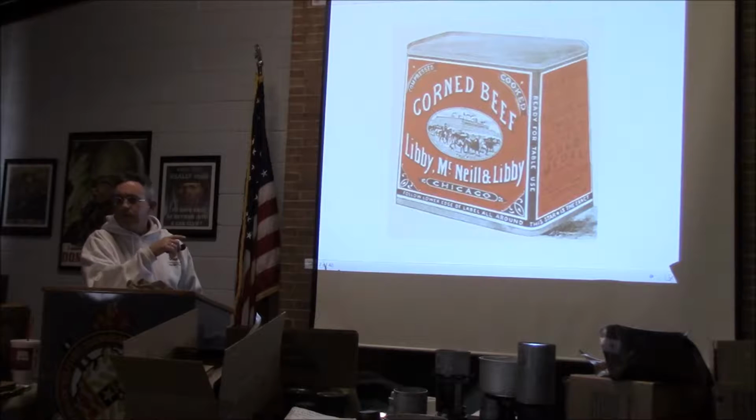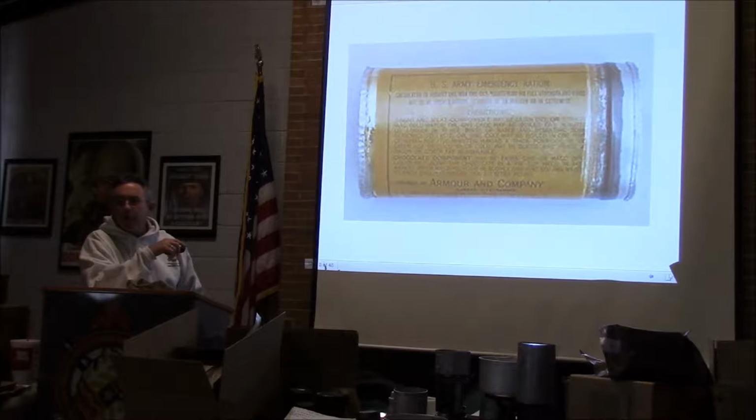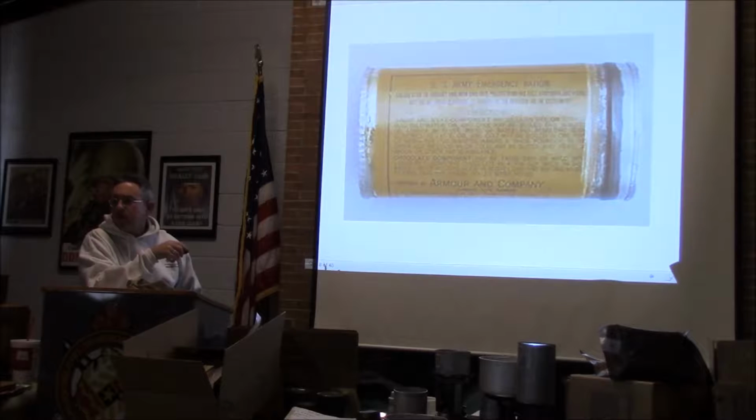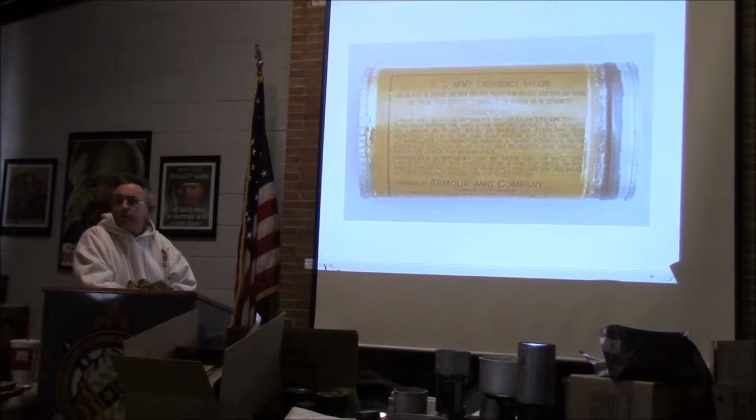Now, the other operational ration that they were issued was called the emergency ration, also known as the armor ration. It was developed by an armor packing company. These could only be opened with permission of an officer or in an extreme emergency, like if you're completely cut off. It had three compressed, basically pemmican, ground dried meat discs, and three chocolate discs. They weren't tasty, they weren't meant to be, but it would keep you alive.